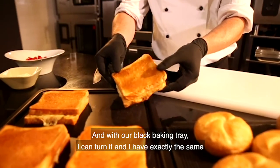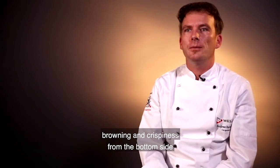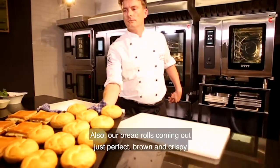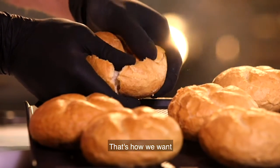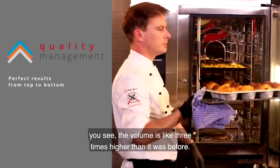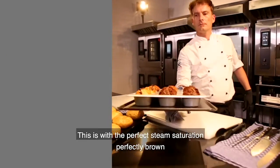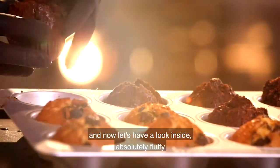And with our black baking tray, I can turn it and I have exactly the same browning and crispiness from the bottom side. Also our bread rolls coming out just perfect, brown and crispy. That's how we want them. The muffins, you see the volume is like 3 times higher than it was before. This is with the perfect steam situation. Perfectly brown. And now let's have a look inside.